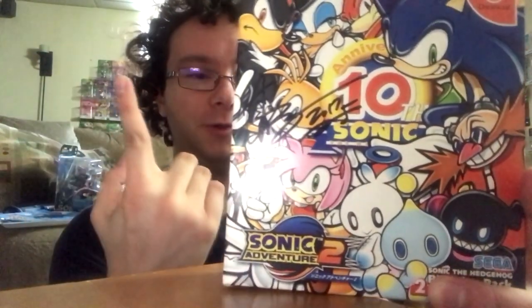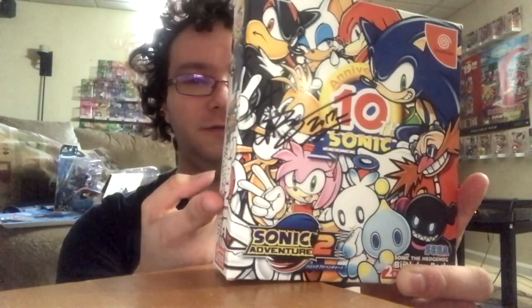But this comes with a Japanese copy of Sonic Adventure 2, a commemorative little collectible coin, and a soundtrack that has songs from Sonic 1, 2, 3, Knuckles, CD, R, Adventure, and Adventure 2. A sort of select compilation of them. And it also comes with a little booklet detailing the history of Sonic from 1991 to, of course, 2001 when this was released. A really cool piece of history.